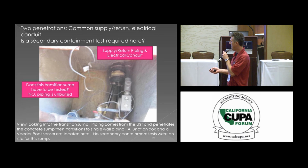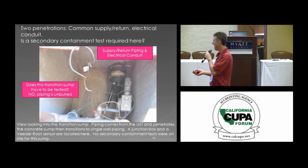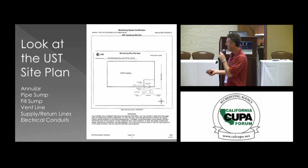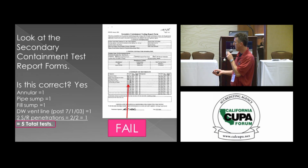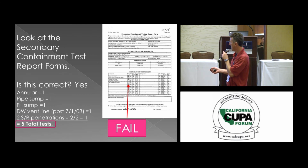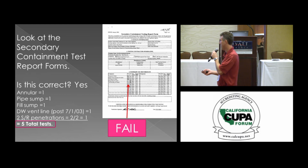Let's see if we can figure out from the site plan how many test results we should see. One annular, 1 pipe sump, 1 fill sump, a double wall vent line, and then the supply return. We're in 1 sleeve. 5 tests. This one actually was a fail, but they fixed it up.